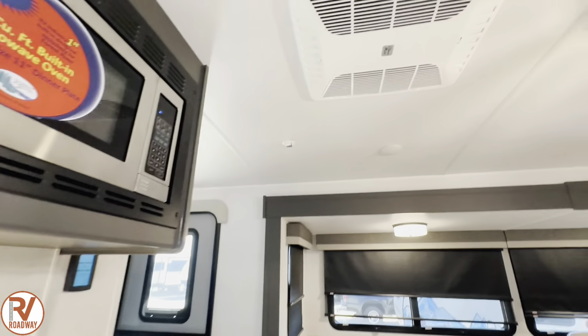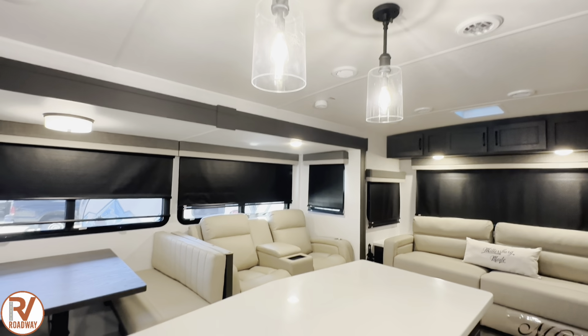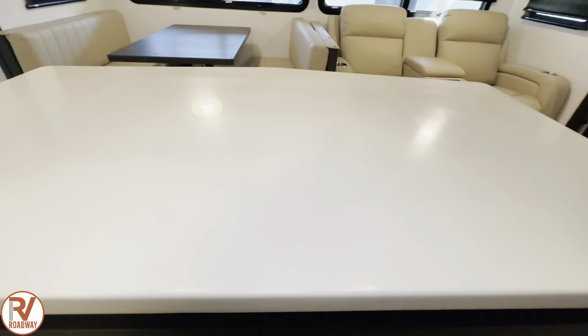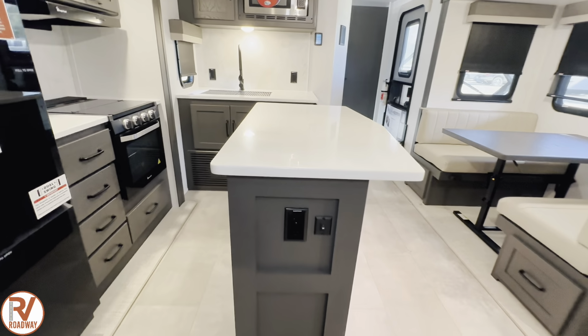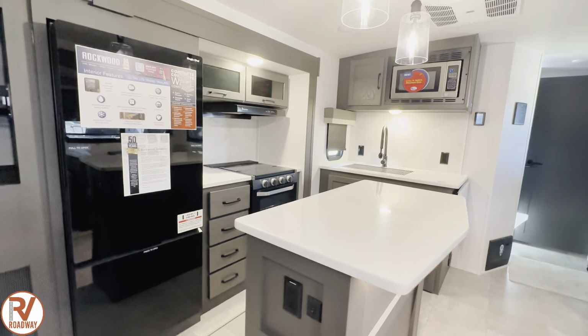You got your Coleman Mach AC right here, and I have it on, by the way, and it feels amazing. Dual pendant lights above your kitchen island. Looks so beautiful. And of course, you got inverted outlets right here in your kitchen island. That way you can plug up your utensils and other things like that.